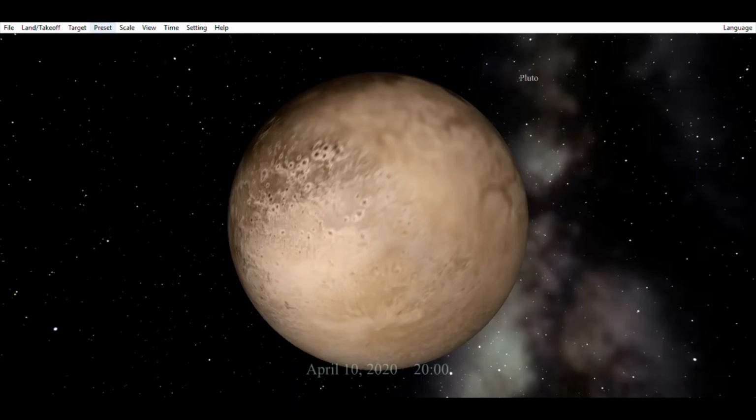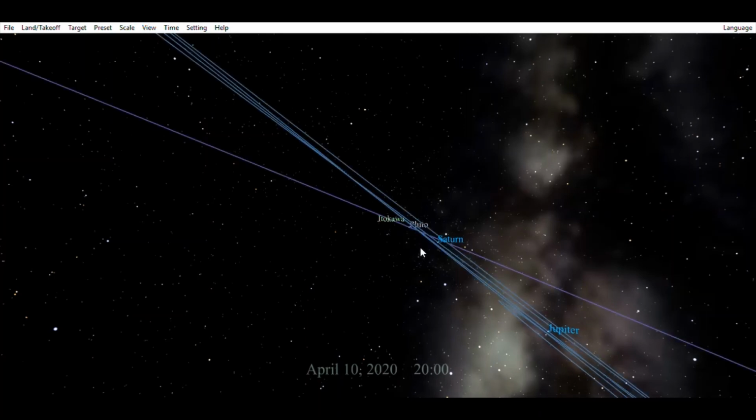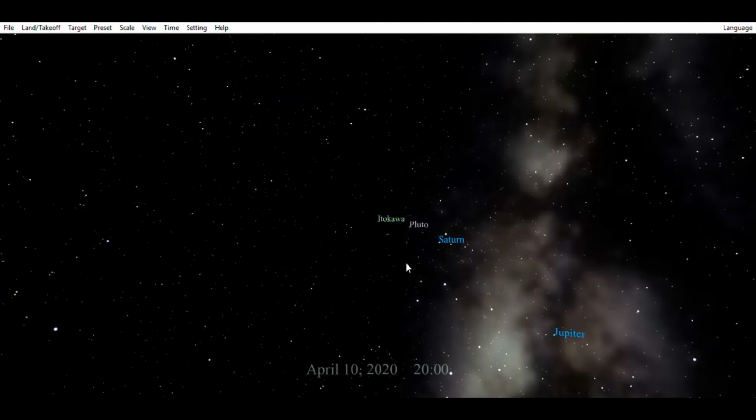But let's go ahead and wrap up by taking a look at an asteroid. I will warn you, it's going to take us a minute to get to this asteroid because asteroids are much, much smaller than dwarf planets and regular planets, and so it's kind of a journey for us to actually get to this asteroid. Now, asteroids, there we go, here it is.